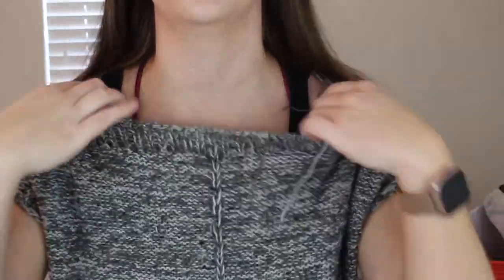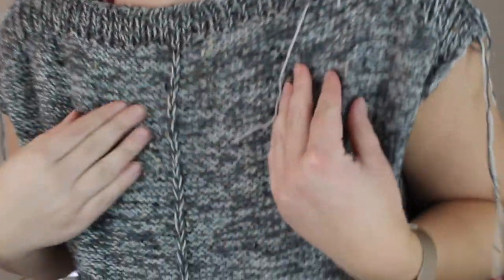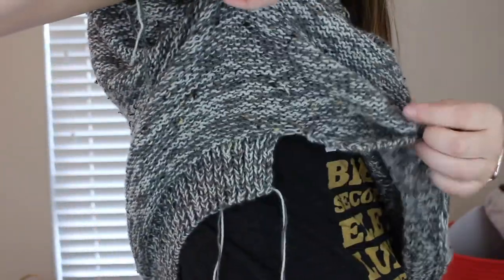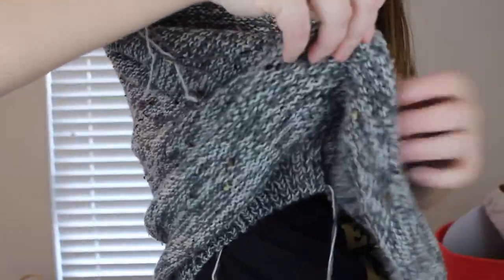So here's the neck. And then three needle bind off the shoulders, so you have this exposed seam. And here's your front slip stitches. The back is going to look very similar to the front. And it does have a split hem. And it's only slightly longer in the back.